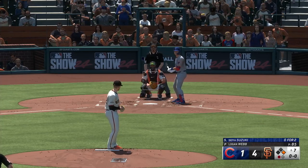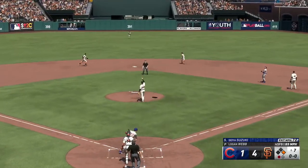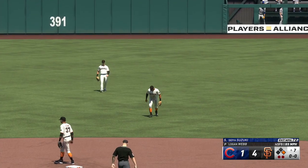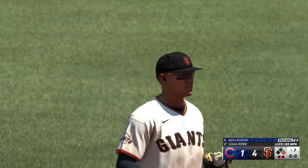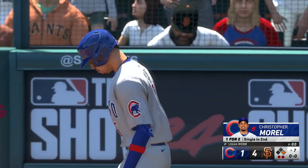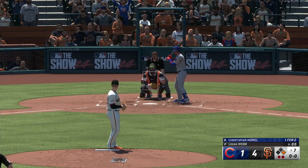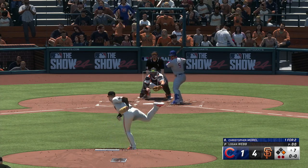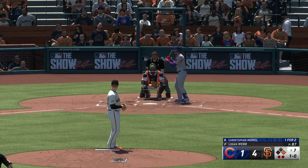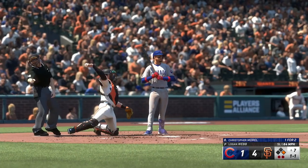Suzuki. Popped up. Estrada under it. He makes the catch, and there's two down. Next is the designated hitter, Christopher Morel. Pitch misses inside, and that is ball one. There's a strike.